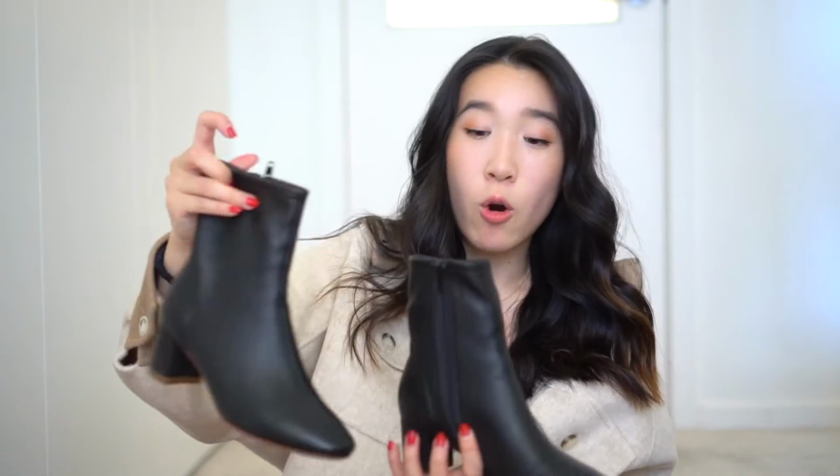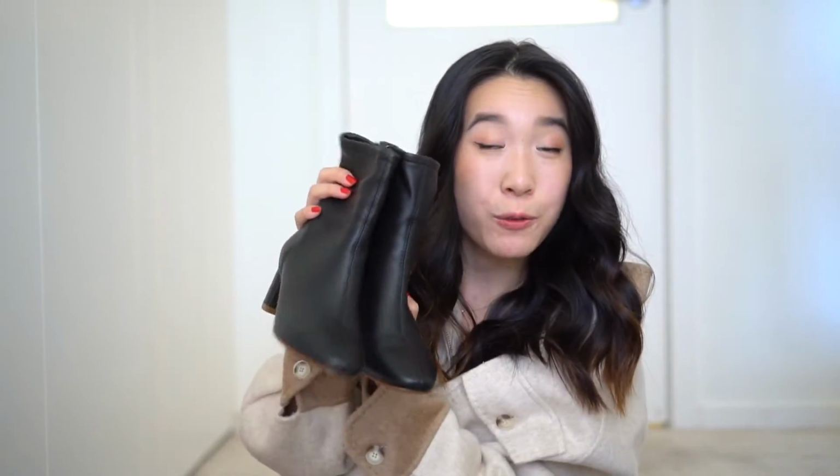They would look really classy and nice with kind of like tights in winter with a skirt, or even with jeans. They're kind of that short length where you can let the jeans sit on top, or if you're wearing skinny jeans, you could just tuck them straight in. But also in summer with a nice cute little frilly skirt, very nice as well. I've worn these like 3 days in a row.